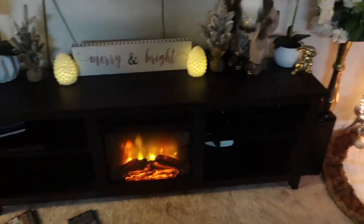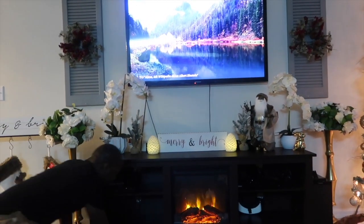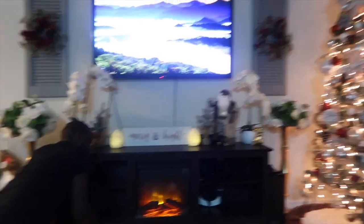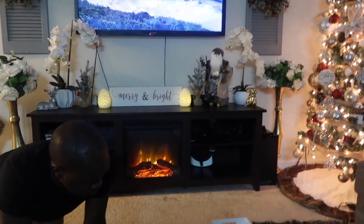And the only thing I gotta do is figure out a way to cover up them cords better. Probably get that white plate thing or something. I don't know, but this is kind of what our TV area is looking like right now, but I have a lot more cleaning to do.